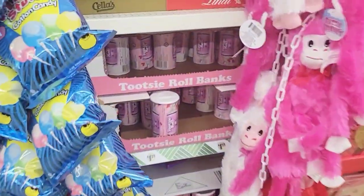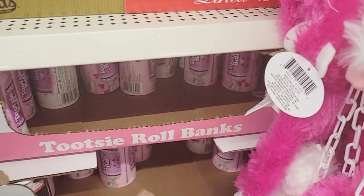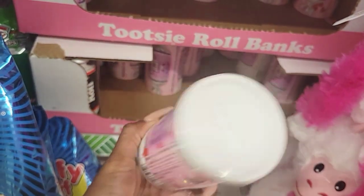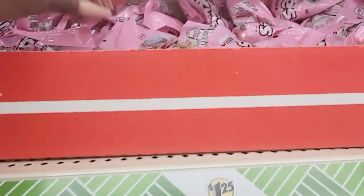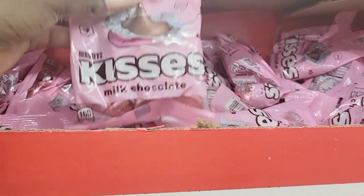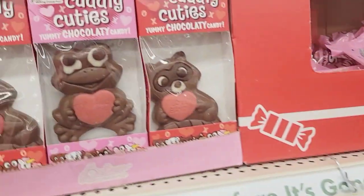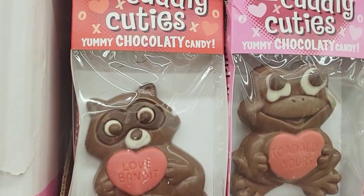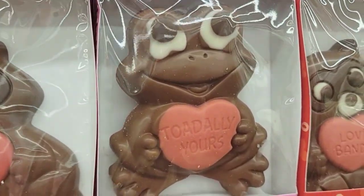And then over here they just have candy. This is the Tootsie Roll Love Bug Bank. And that chocolate covered cherries. Hershey's Kisses. They have this cute little frog. I don't know what this is. Love Bandit. Totally Yours.